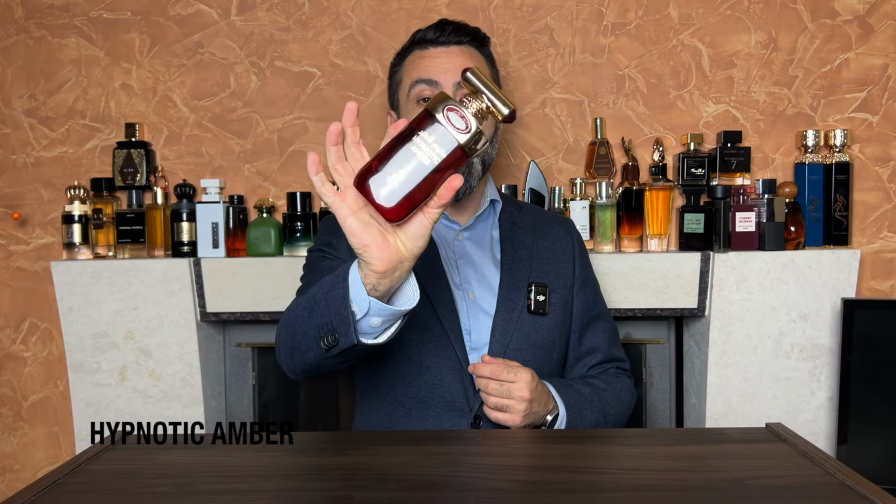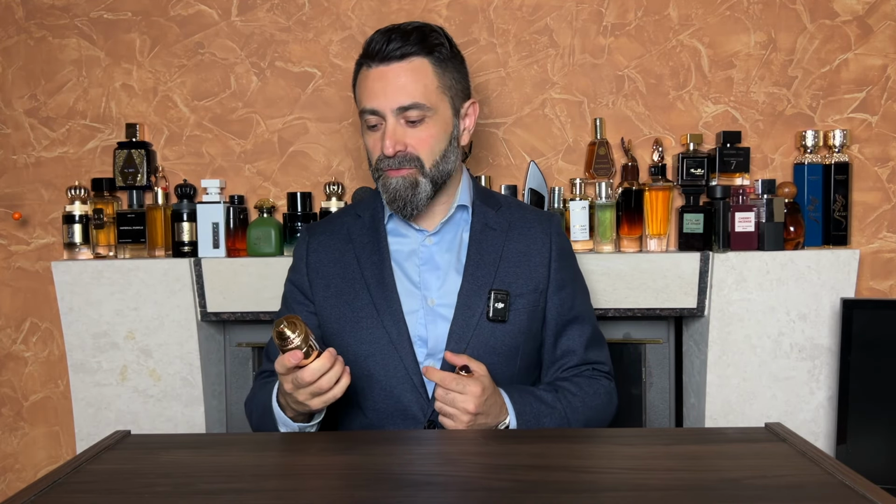And I'm going to start with two fragrances from the same brand, and that brand is Arabica Prestige. And in fact, both fragrances are from the same line, which is called Hypnotic. And the first one is called Hypnotic Amber. Comes in this very interesting and unique looking bottle. And this fragrance is a bit of a strange one. It was strange when I first got it, and to this day it remains quite a strange scent.